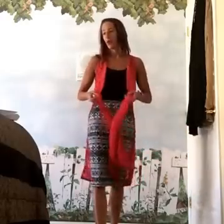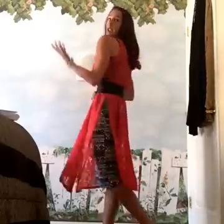Super easy. So you can also, leaving it open, do something as simple as just taking your belt. These are super easy things that you guys can do. Just take a belt, tie it on, and that'll give you a different look.